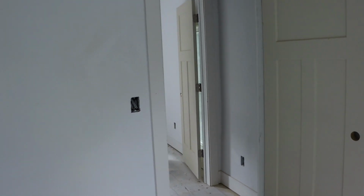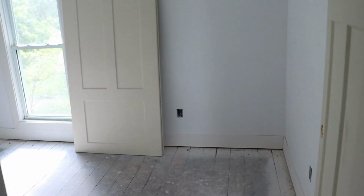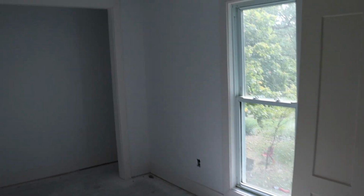All right, the second bedroom upstairs is on this side. This will be Faith's room. It's a little bit smaller. Again, we've got a closet in the back, but it's still a decent size. One of the things we changed here was the bedroom came all the way out to here, and then there was a doorway here, and the closet was a walk-in closet over the stairs.